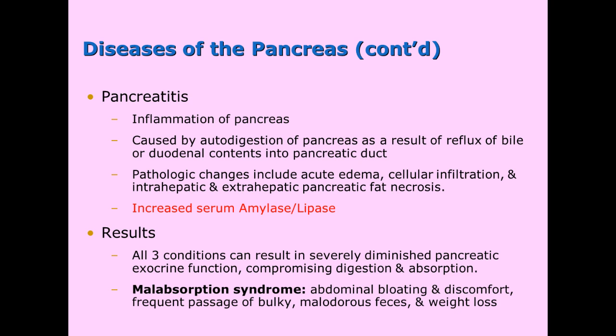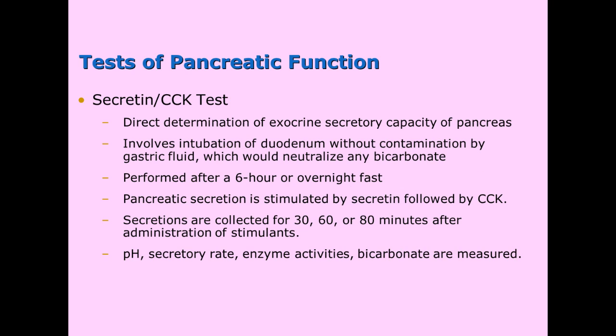So all three conditions can result in severely diminished pancreatic exocrine function, compromising digestion and absorption. Pretty much any pancreatic issue can do that. One of the other issues we have is that malabsorption syndrome that we talked about. If you cannot absorb things very well, this cystic fibrosis can sometimes have these issues as well: abdominal bloating, discomfort, frequent passage of bulky malodorous feces, and weight loss. If you're not able to absorb those fats, they will end up going right through you.